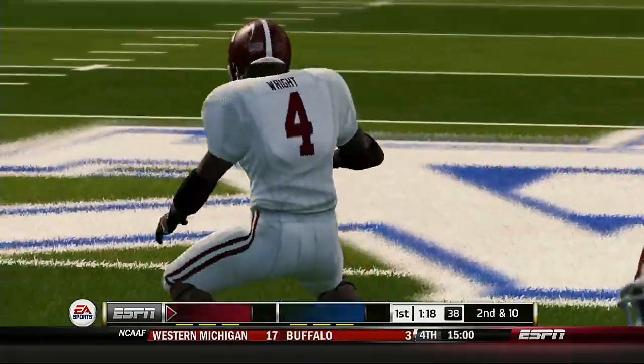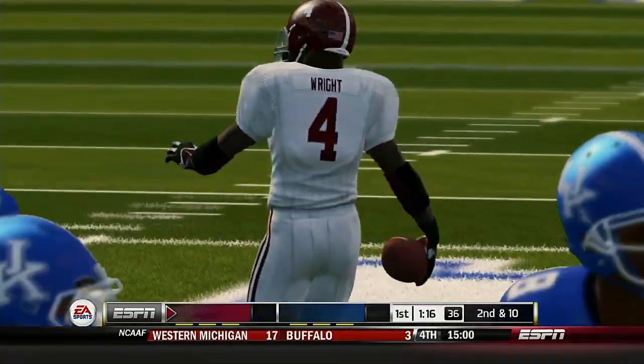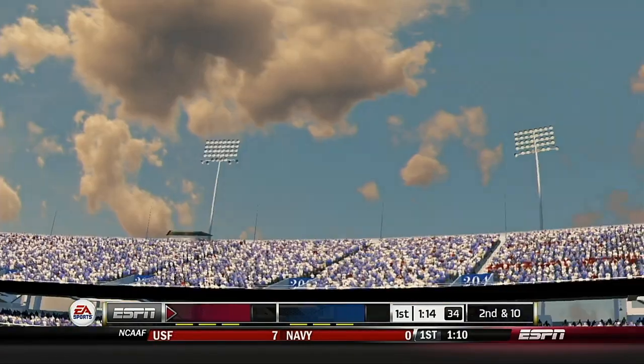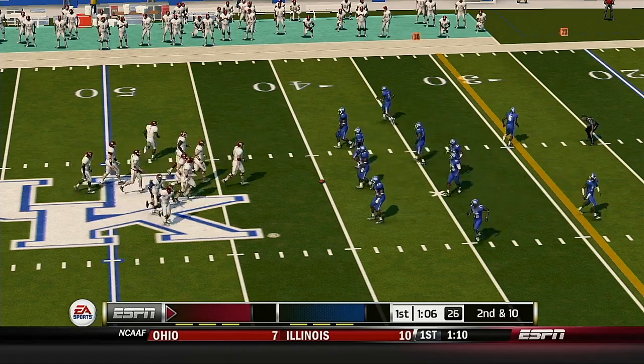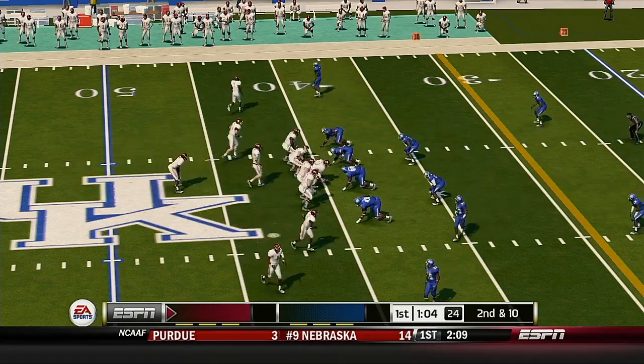Tailback, and he's met in the backfield. No gain. That makes it second and 10. The Wildcats had one of their key players go down earlier, but it looks like he might be able to get back in the lineup.